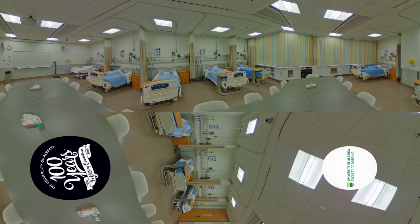Students will have the opportunity to practice on the same medical equipment that they will work with in hospitals. This includes smart IV pumps, tube feeding pumps, bladder scanners, glucometers, ECG monitors, medication carts, and resuscitation or crash carts.